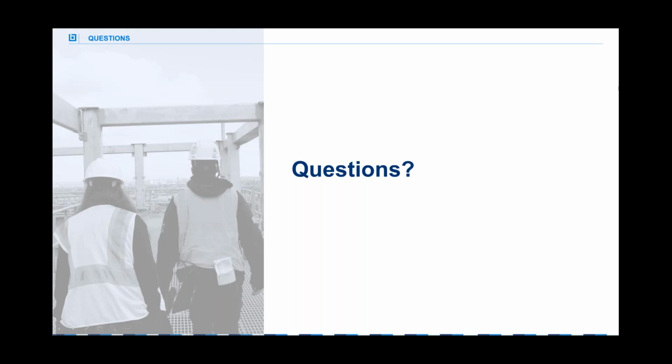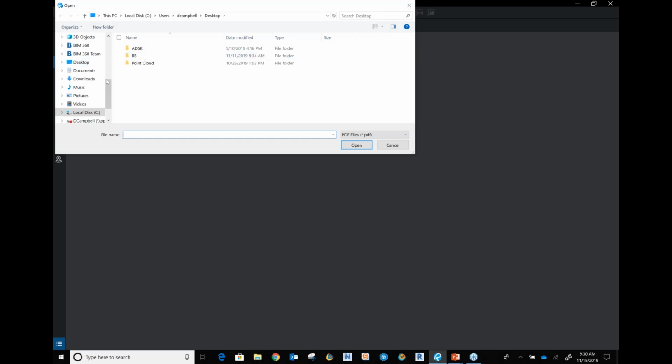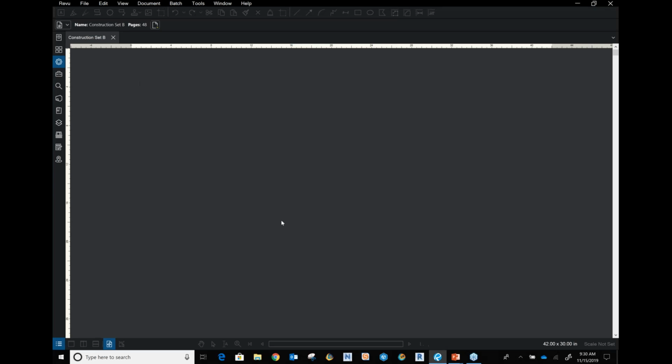No, the only question is they're looking for new features. New features. All right. So can anybody see my screen? Yes, your screen is showing. Got it. Cool. All right. So for some new features, really, you're not looking at too much in terms of big features. Let's go ahead to construction set B here.